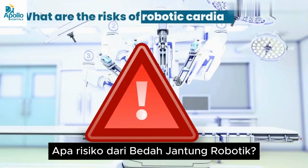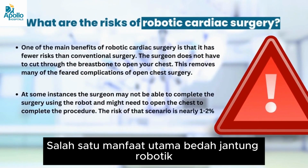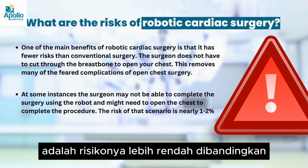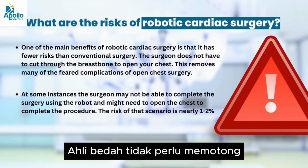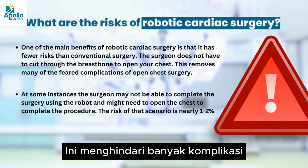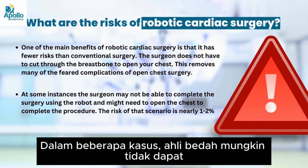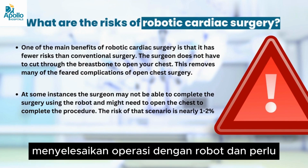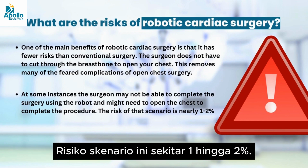What are the risks of robotic cardiac surgery? One of the main benefits of robotic cardiac surgery is that it has fewer risks than conventional surgery. The surgeon does not have to cut through the breastbone to open your chest. This removes many of the feared complications of open chest surgery. In some instances, the surgeon may not be able to complete the surgery using the robot and might need to open the chest to complete the procedure. The risk of that scenario is nearly 1 to 2%.